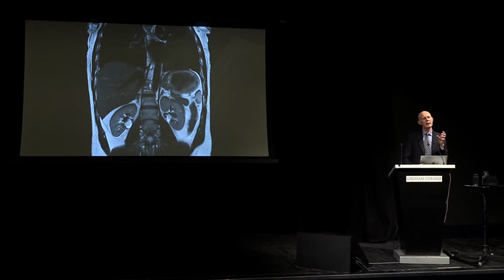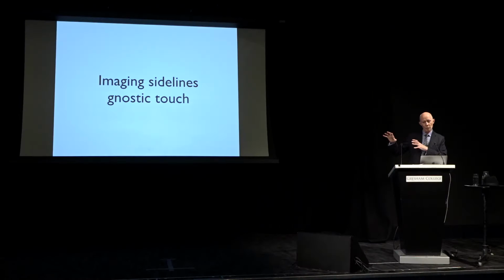And I think, of course, these are extraordinary advances, but one of the unintended and sometimes unacknowledged consequences of that is that imaging can sideline the importance of Gnostic touch, because so much can be done at one remove by technology that it is tempting to think that touch is no longer necessary. And I'm going to argue that the opposite is the case.